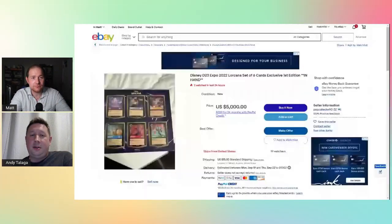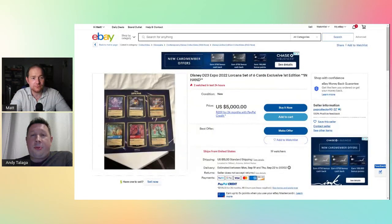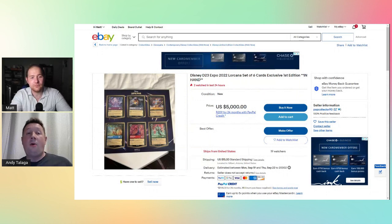I don't think it'll sell for $5,000, but the very first day it was a little bit of the Wild West there, and that's because there were only 300 of these made or out for sale. This retailed for $50 on each day of the expo. So there's a total of 900 of these in existence, which, if we're talking about collectibles, is a pretty nice number, especially for the size of the Disney IP. That's a huge audience with only 900.